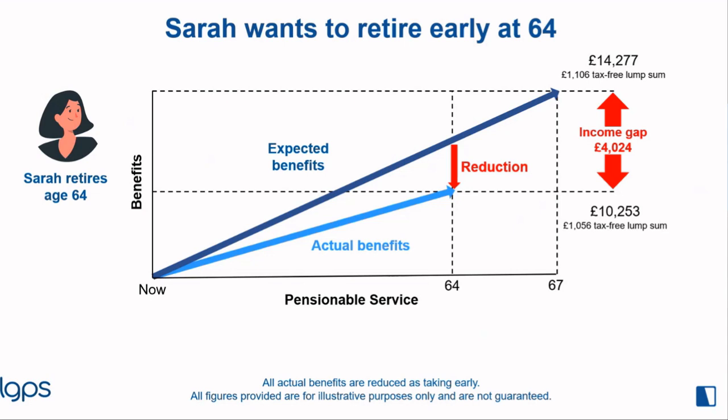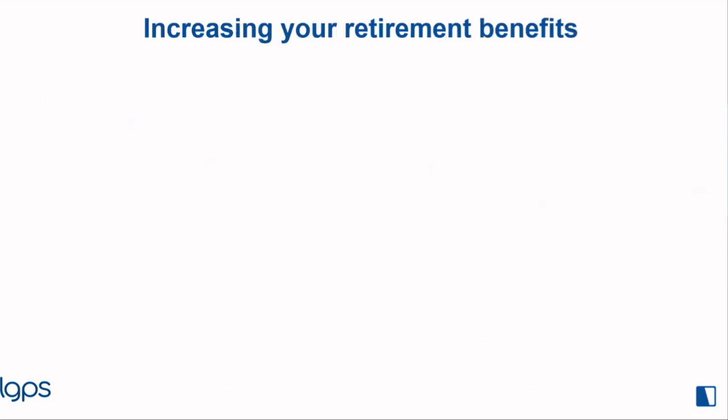So some of you here today may be thinking you would like to retire early, but how do you feel about that having such a significant impact on your pension? How important is it for you to be able to retire early? And if it is that important, are you prepared to do some additional saving to make it a reality? So what are your options then to boosting your retirement benefits?